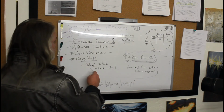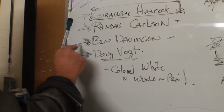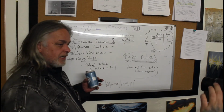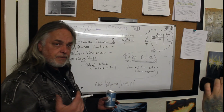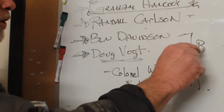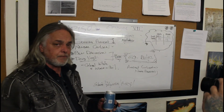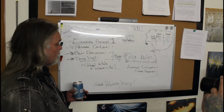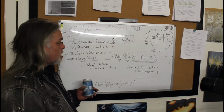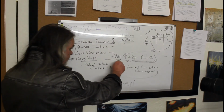Okay, so in addition, Ben Davidson and Doug Vogt, for a long time, well, even now, their difference is in Earth shift versus full reversal. I propose, from what I'm seeing, that both happened. Okay, because if you're going to have a full reversal of the Earth's rotation, it seems more likely than not that there's going to be a subsequent shift along with that. I think both is happening.